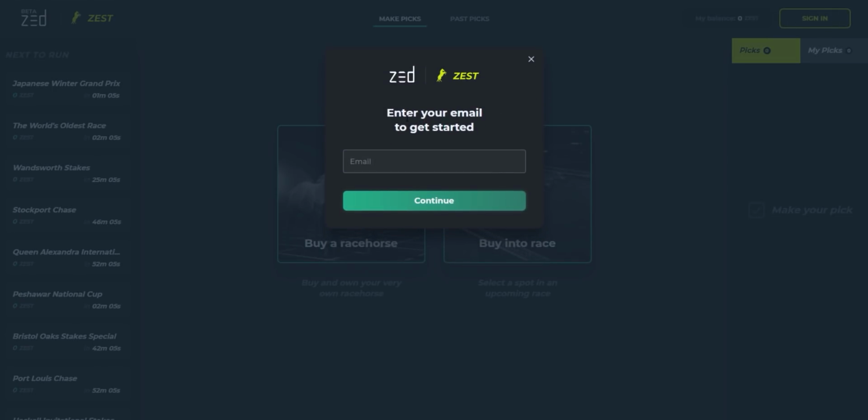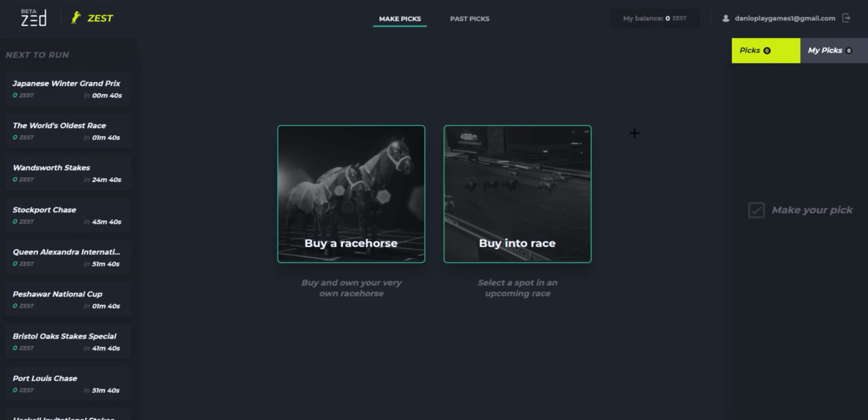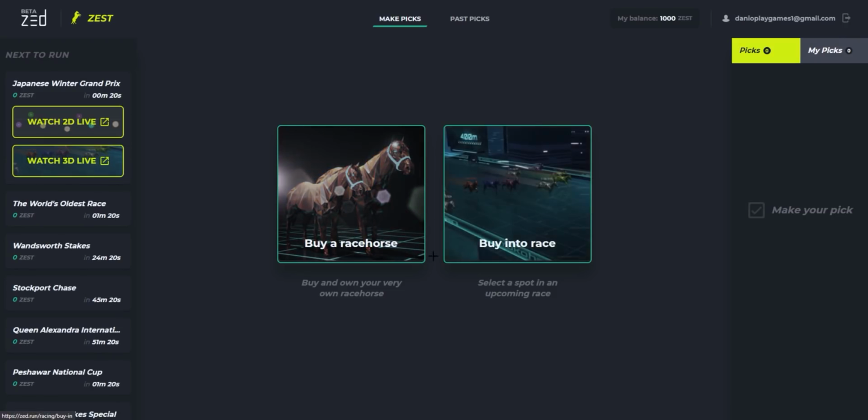You just got to enter your email address to get started, and then when you log in, you have your balance over there. As you can see, you get 1000 zest for beginning. Yeah, and then you can just buy a horse and just race with it.